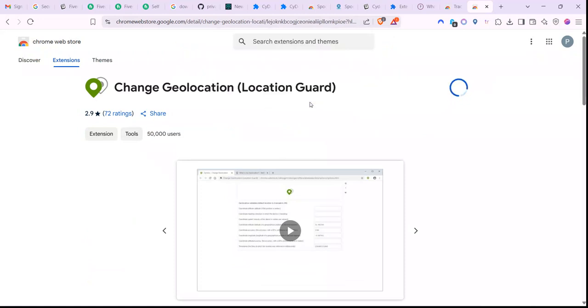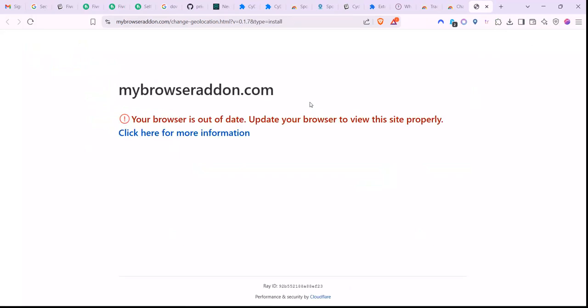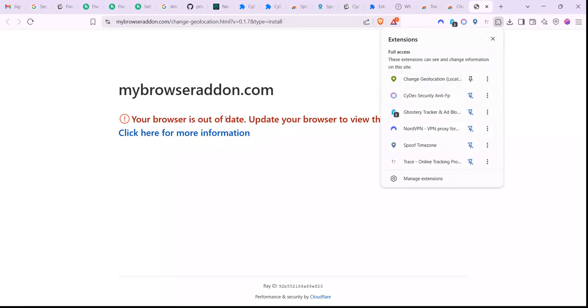With all this extension, forget about it. I woke up one day and immediately I just see my account is flagged. Nothing can do that. Now you can see what this is saying. Let me check it, let me fix it. Everything is here. You say your browser is out of date, blah blah blah. You don't need that, pin it like this.